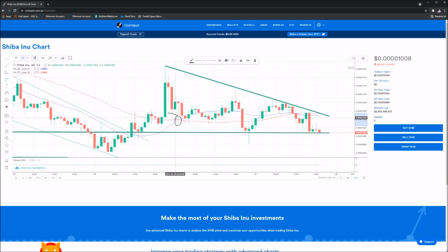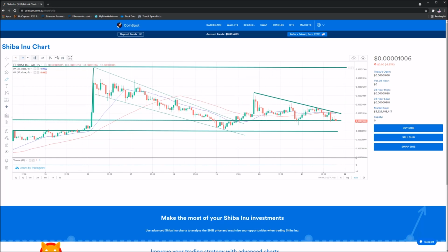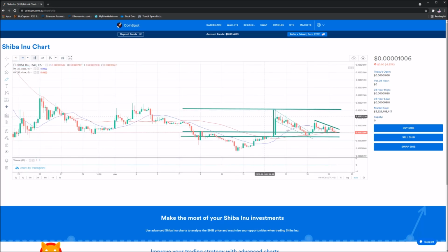We did have a nice positive one here which kept us driving up, and it was acting as a nice bit of support, this longer term moving average, but it wasn't to be, unfortunately. Let's just zoom out to the daily chart. Actually, let's go 4 hourly first.